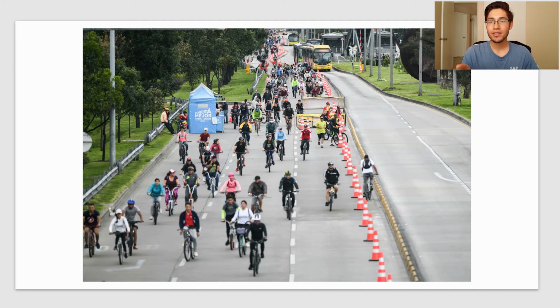Going to the next picture, the government closes some of the main streets to allow people to ride their bikes, and they provide a temporary bike route on Sundays and holidays from 7 a.m. to 2 p.m. And it's a very well-known activity for Bogotanos to ride their bikes. I didn't do it much because I don't like riding bikes too much, so yeah.